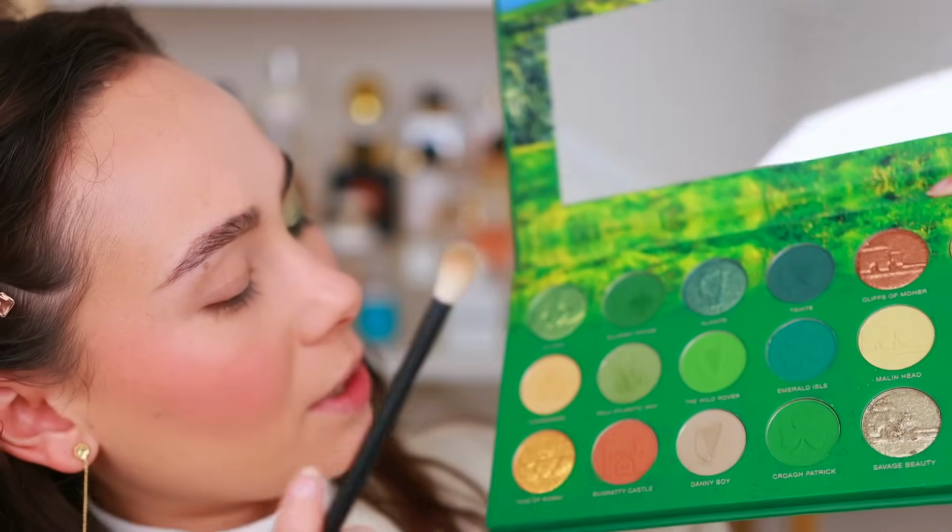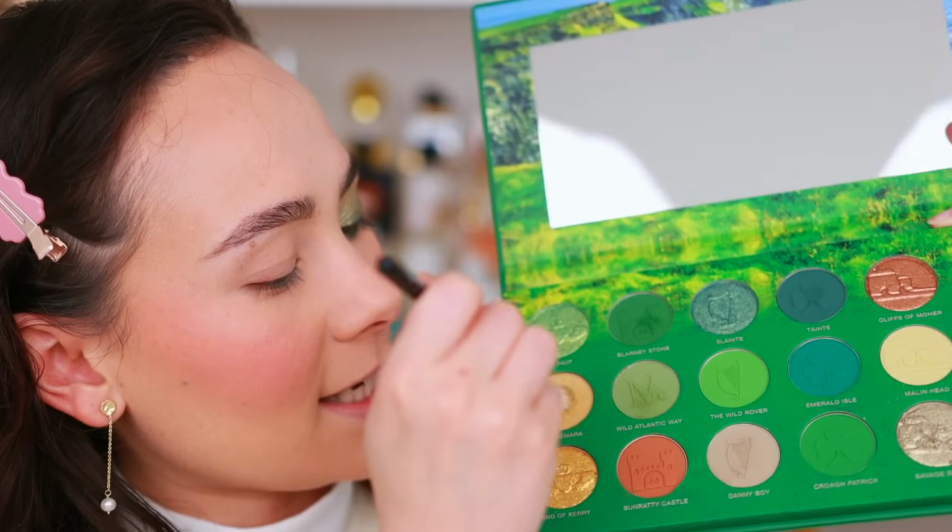I didn't go crazy with this palette. We didn't do a deep dive, but I'm going to start off with this shade right here.